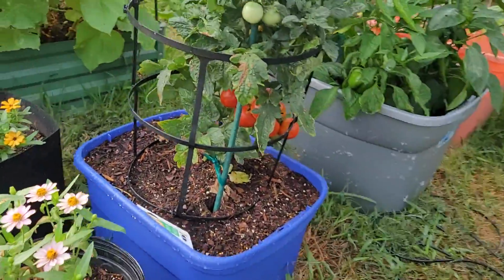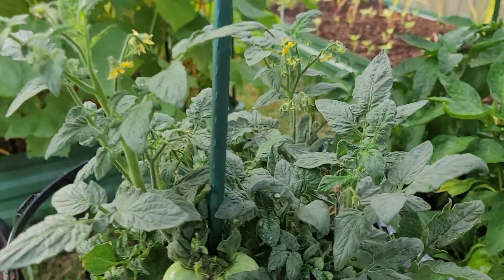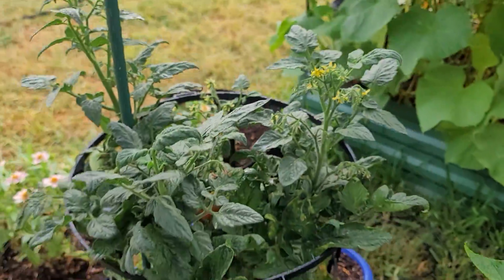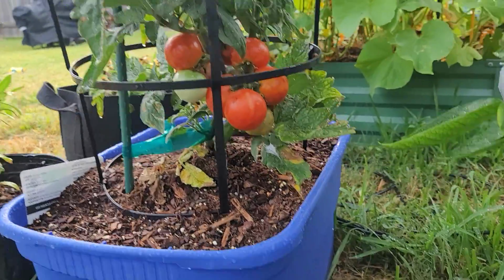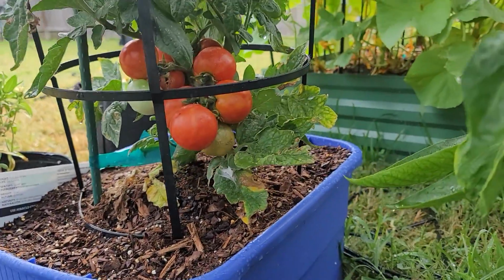My tomatoes are looking good. This tomato plant got really, really dark green. And you can see there's a bunch of tomatoes under there. They might be ready to come out of there.